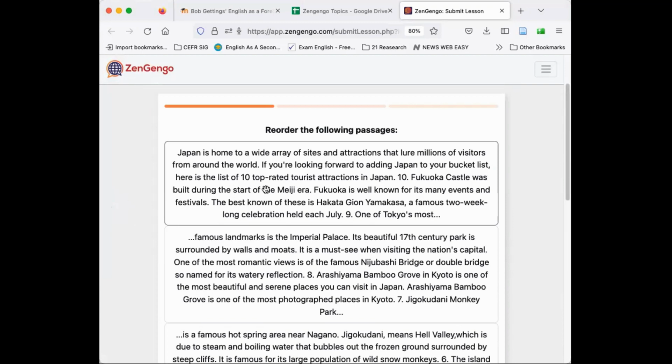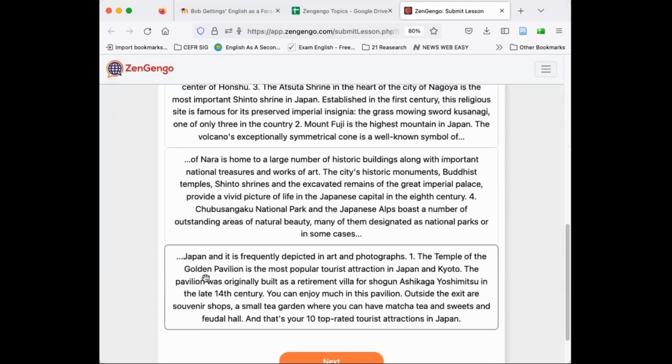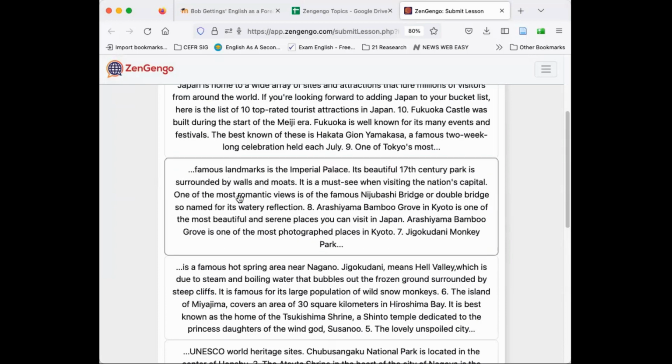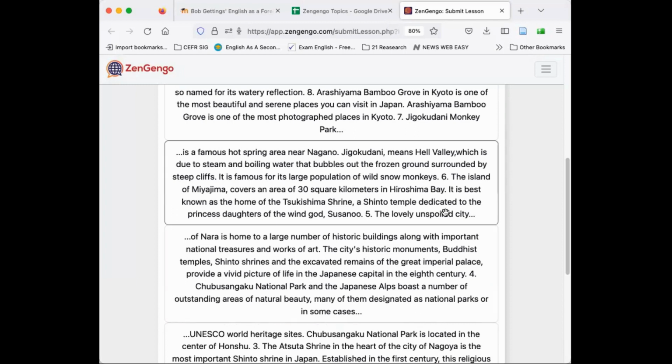So when you read this, think about the meaning. Now, one of Tokyo's most famous... no. UNESCO World Heritage Sites, no. Of Nara, no. Japan, no. One of Tokyo's most famous landmarks is... okay, so famous landmarks is second. Jigokudani, this is number 7. What is Jigokudani? Huh. This is also in order too. Okay, all of these are actually in order. Oh, no, actually, this one, the lovely unspoiled city of Nara.